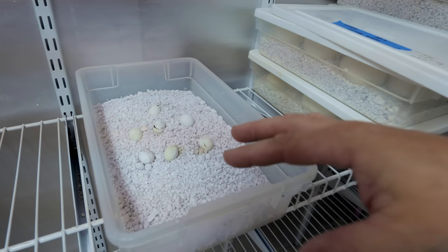Check back on them, because I have a feeling that all seven of these eggs are gonna be hatched out by the end of the day, and we're gonna see some baby frilled dragons. What an amazing way to start the day. So what do you say we pack these eggs up, head over to the shop, and have a great day together. All right, so back at the shop here, and I wanna check on the little baby frillies and see if anything's going on.